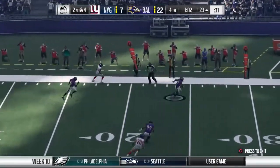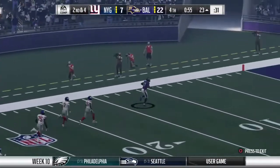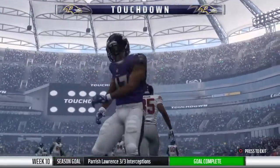And this is intercepted, and that should do it. Picked off at the 22, the 40, 20, 10, and he will bring this back. It's a pick 6 and a Raven touchdown.